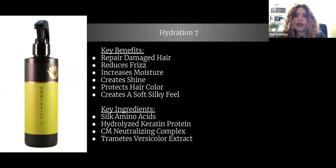So that is their aftercare and their retail. Let's get into the treatments.